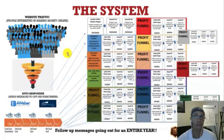It sends them this offer, and then it sends them this offer, and then this offer, and this offer. And all of this happens, like I said, on autopilot, and each one of these is a different stream of income, right? So this creates multiple streams of income for me, which is super awesome.